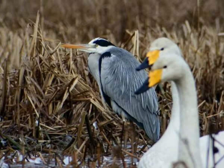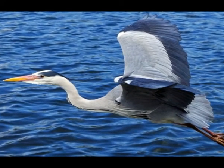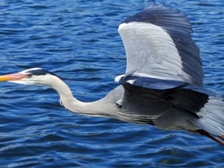Main predators of herons are minks, foxes and raccoons. They hunt and kill young birds and steal eggs from the nest. Species of herons that live in temperate regions are migratory. They will travel to the south once per year to avoid harsh winter temperature and lack of food.